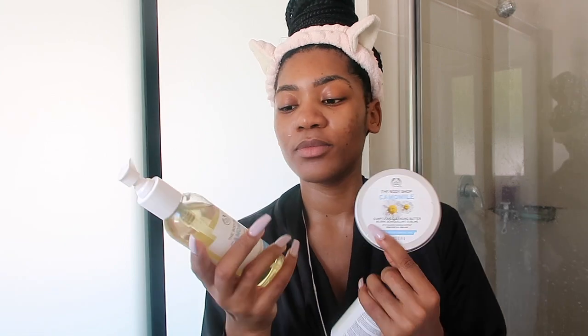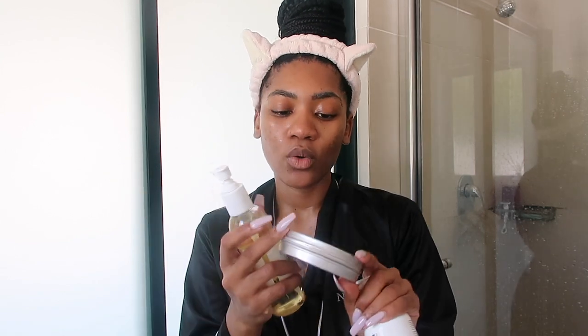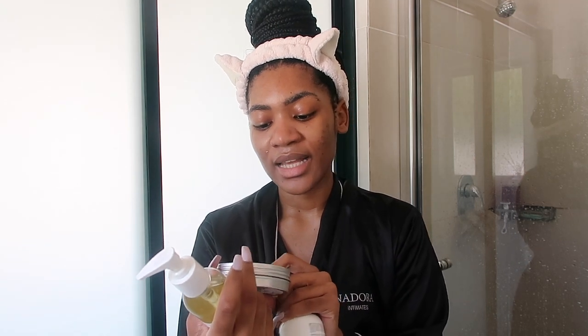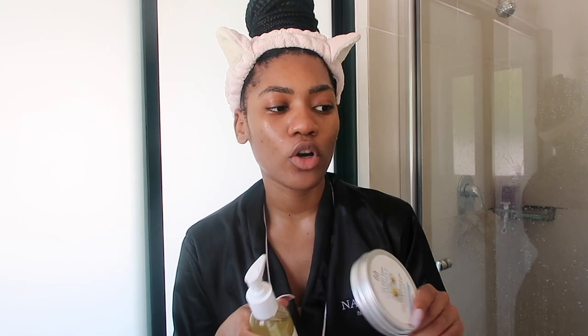And then I got these two from the Body Shop. Same ingredients, but one is in an oil form, the other is in a balm. I prefer the balm. So this is the Chamomile Cleansing Oil, and this is the Chamomile Cleansing Butter. The reason I prefer the balm is because it's easier to control. It's less messy, especially when you have makeup on, but it's still the same concept.